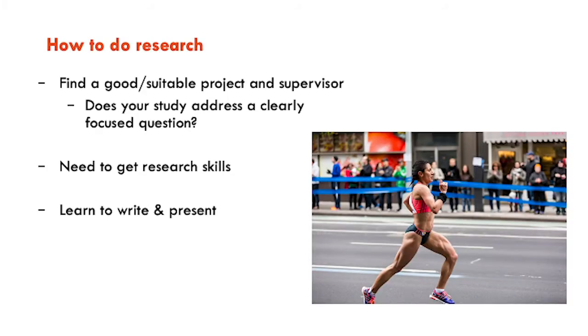So how do you decide on a research project? There's a number of different steps, and I'm just going to give you some personal opinions that I have about what work you should do before you start your project, and some tips to try to ensure that the research project will be a success. I think as a junior doctor and a student, the key initial step is to find a good project and a supervisor.